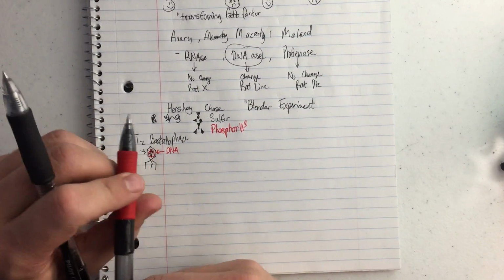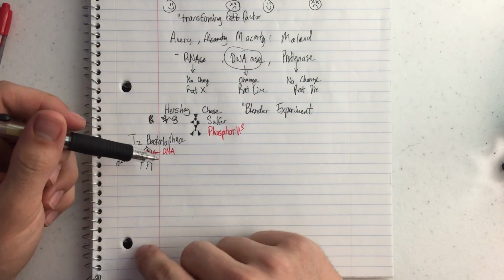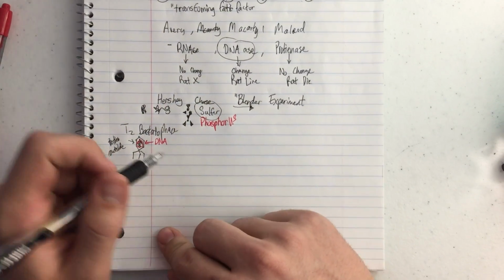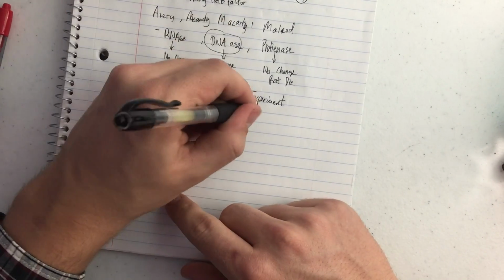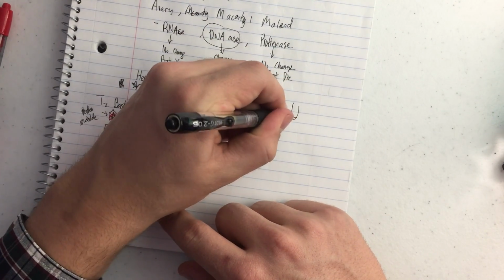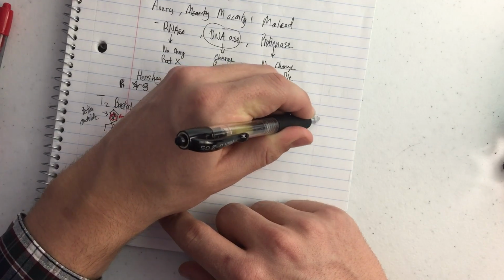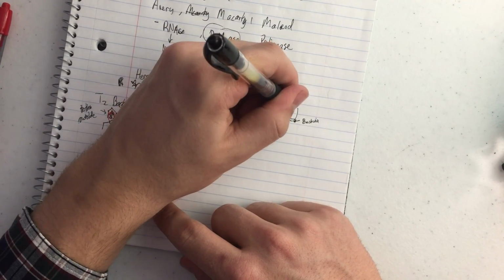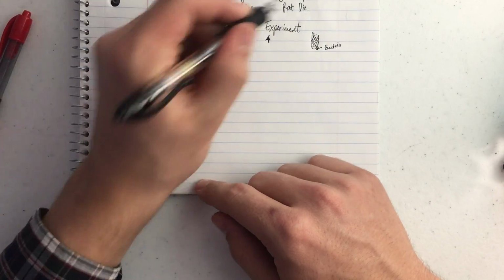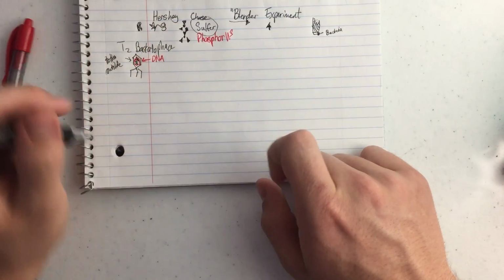So they had bacteriophages in this environment, and then they blended them up and noticed that the sulfur stayed at the top of the vial when they sent it through a centrifuge, because all the bacteria would be down here. Bacteria, and then the T2. The T2 marked with sulfur stays at the top, so the radioactive stuff would be at the top.